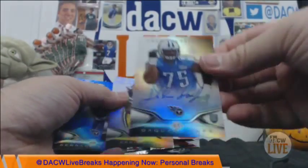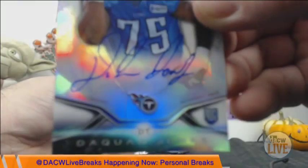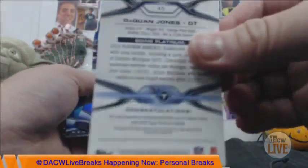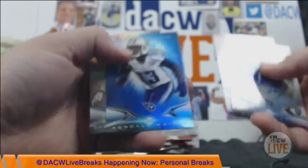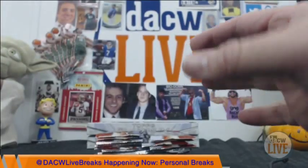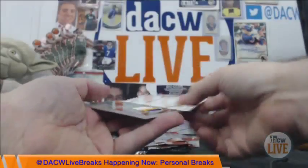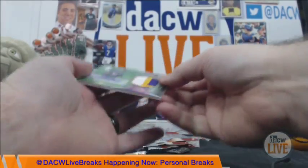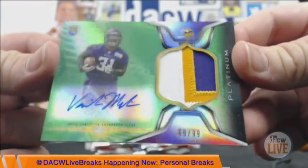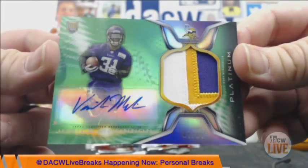All right, we're going to start with a Daquan Jones autograph. And a Kendall Wright blue. All right, that's one auto down. So we have another auto and a patch auto. Oh, I think we just got our patch auto. We definitely did. Jerick McKinnon, 69 of 99. Green parallel. Three color beautiful patch right there. Very nice.